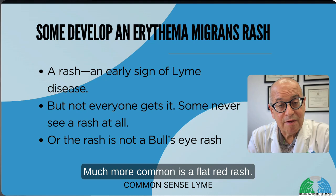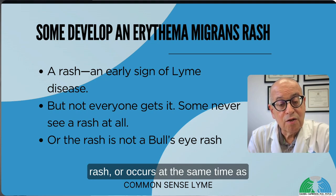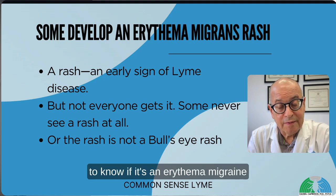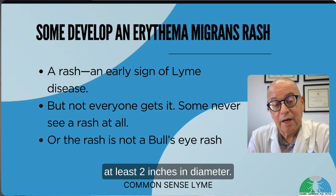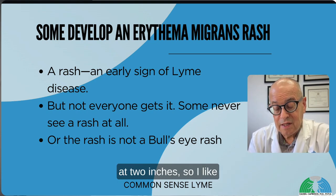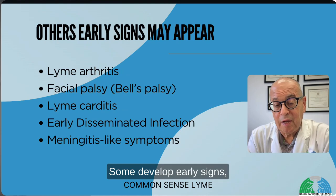Much more common is a flat red rash. But when the rash is atypical, scaly, deep purple, or some other kind of rash, or occurs at the same time as poison ivy, it can be very difficult to know if it's an erythema migrans rash. Also, the CDC accepts an erythema migrans rash that's at least 2 inches in diameter, but not every rash quite makes 2 inches, so I like to keep a lookout for any rash that occurs after a tick bite.